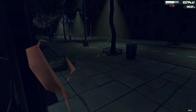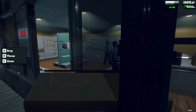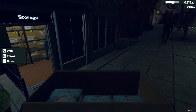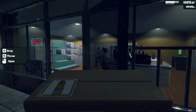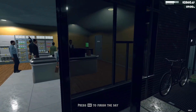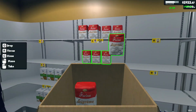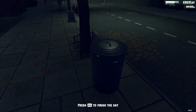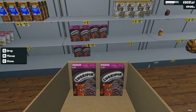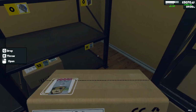And it doesn't help that Gary's in here just not stocking anything. Oh, I grabbed the absolute wrong thing. I meant to grab this box. Gary, you're kind of useless right now, bud. I'll go ahead and we'll close. We will see if we can trigger him to actually start working. I think that answer is no. Oh, there he is. Hey. Nice of you to start working.